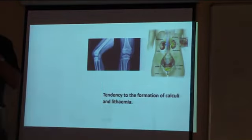Fine? Lycopodium. This gentleman yesterday, the case I was discussing, we prescribed him Lycopodium, right-sided kidney stones, and he came to us with a distension of abdomen. Beautiful case. If you hear that case, you'll never forget Lycopodium your whole life. Fine? So that's the beauty of homeopathy. So that gentleman was given Lycopodium. Lycopodium is a very good remedy for premature graying, premature old age.